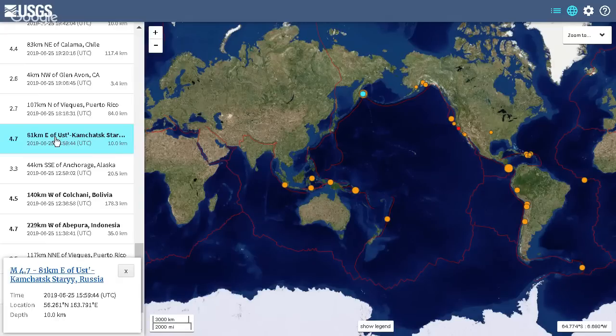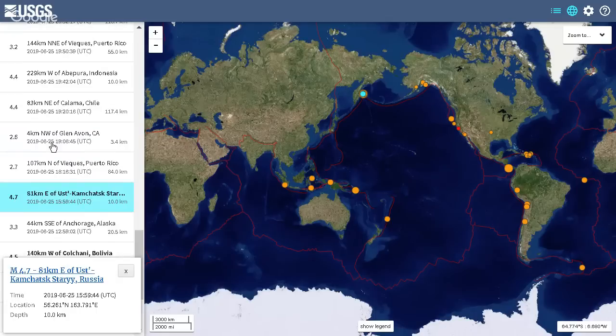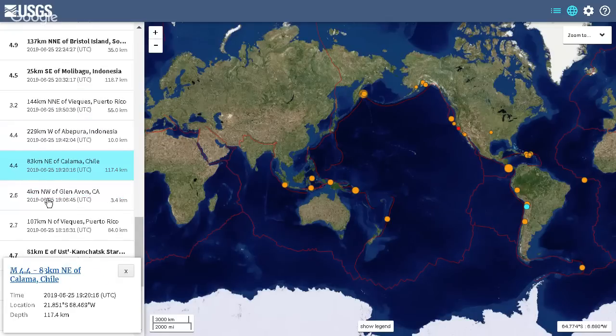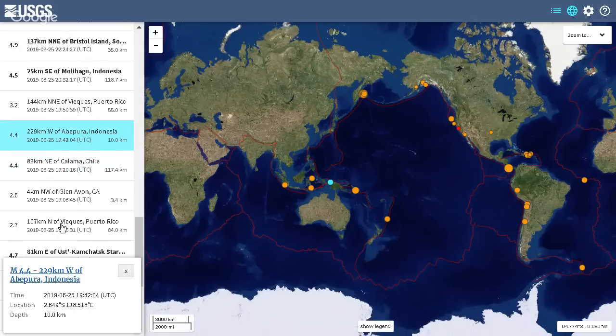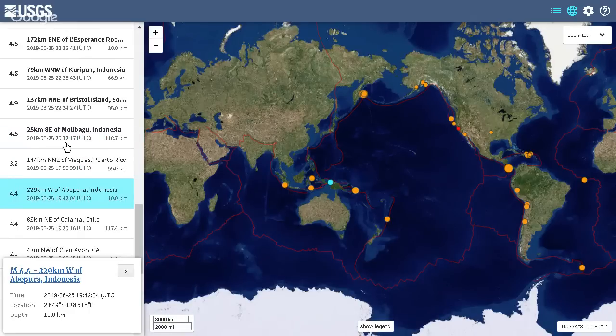Here's a 4.7 off of Kamchatka, as we saw a 6+ magnitude quake there. I think it was yesterday. 4.4 Chile. Also at depth, beware of a larger quake at the surface in South America. If you're on the West Coast, shout out. 4.4 at Indonesia. 4.5 at Indonesia. That one's deep. Ring of Fire.